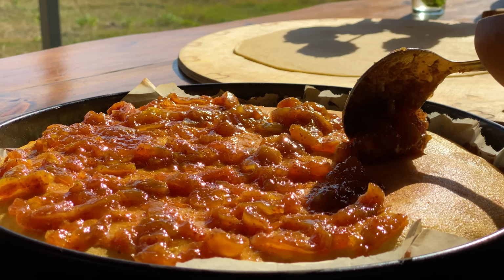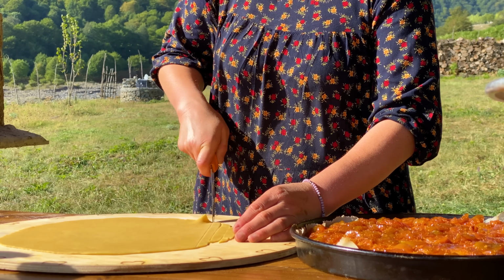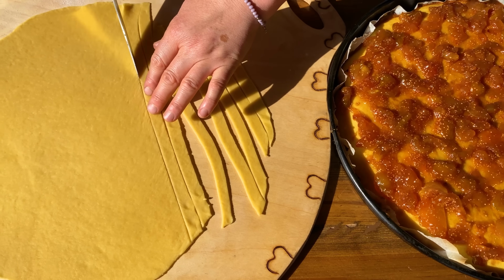My grandmother used to tell me a tale about an old woman known simply as Nena Gül. Her fig jam was so golden and clear, the villagers believed she stirred it with sunlight itself.